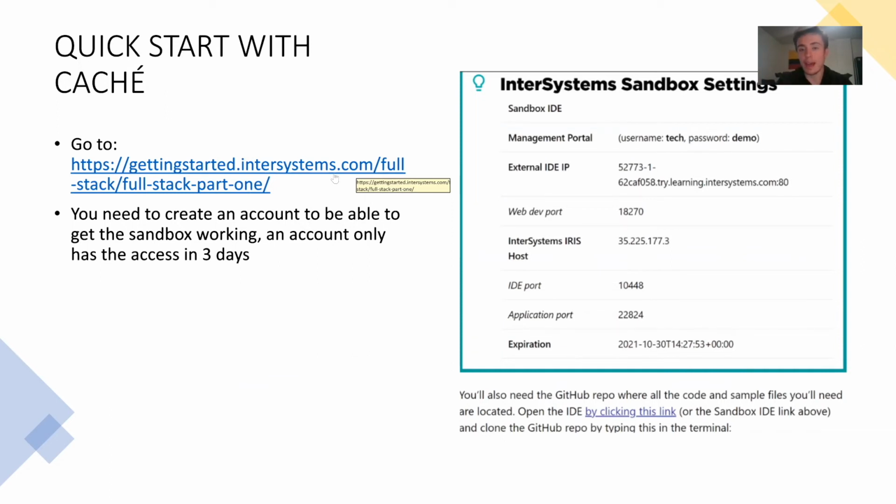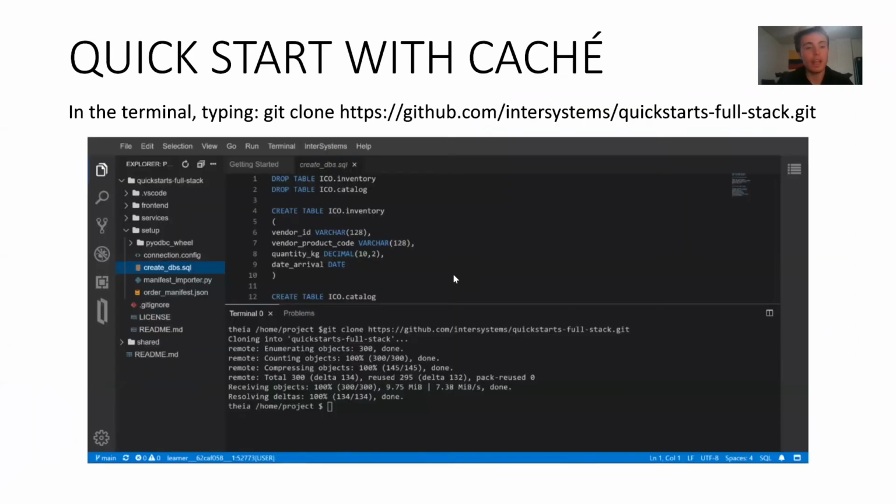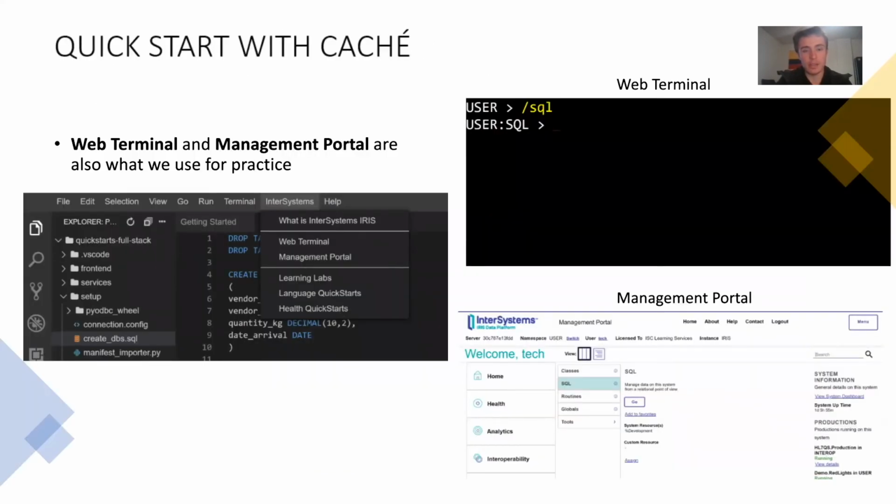Just for reference, the username is tech. The password is demo. And here's some more information on the backend. This is what it's going to look like when you open the web application. If you're familiar with SQL, the workbench that we use for class is very similar in look. You have your libraries here, your UI over here, and then obviously the coding and the terminal right here. The web terminal and management portal are what we're going to use for practice. The management portal is here, and I'll show you in a second.